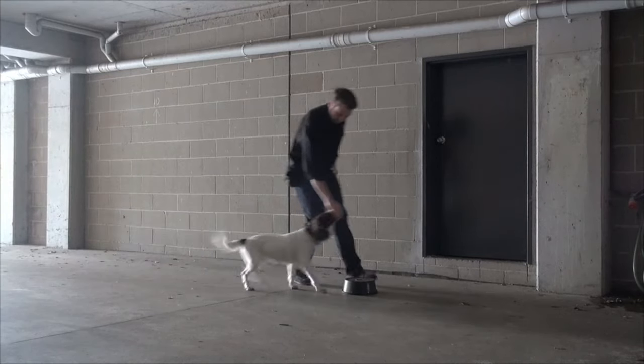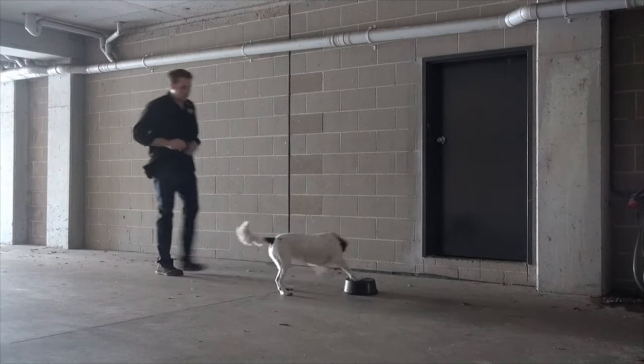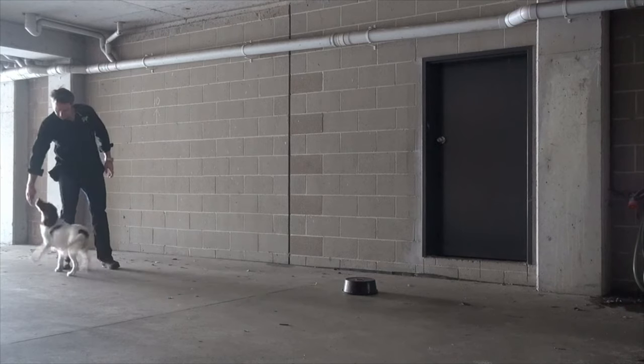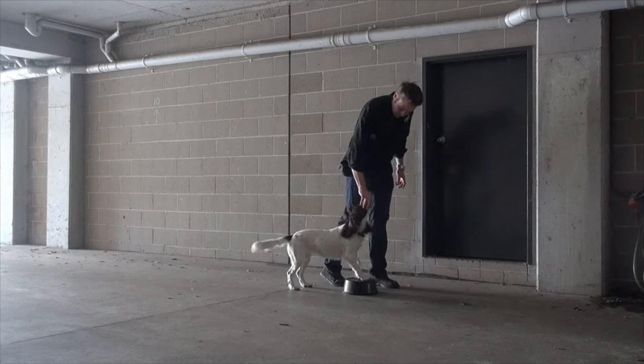Target. When the puppy is consistently following the lure onto the target, we add the command while we're on the way to the target. The puppy will pick this up really quickly. Yes.